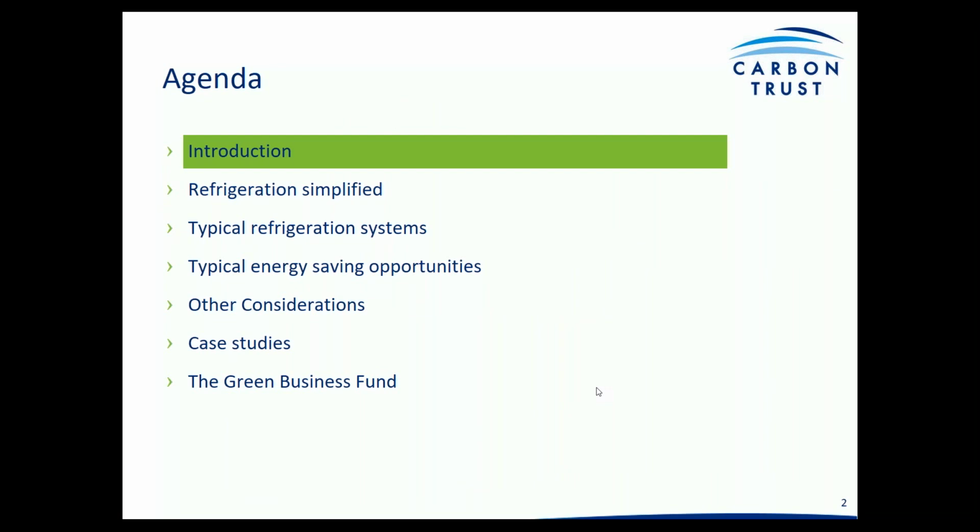This is an overview of the agenda we're looking to cover. It's important to understand this is aimed at all levels of understanding, so we'll be speaking in quite broad terms on refrigeration. So if you do want more detail, please do feed that back. We're trying to allow this to help everybody and to be understood by everybody.